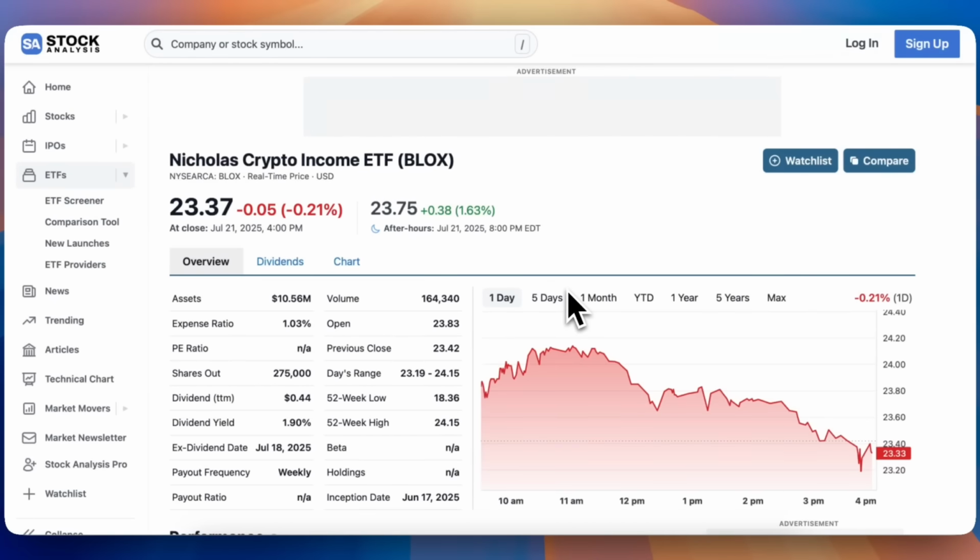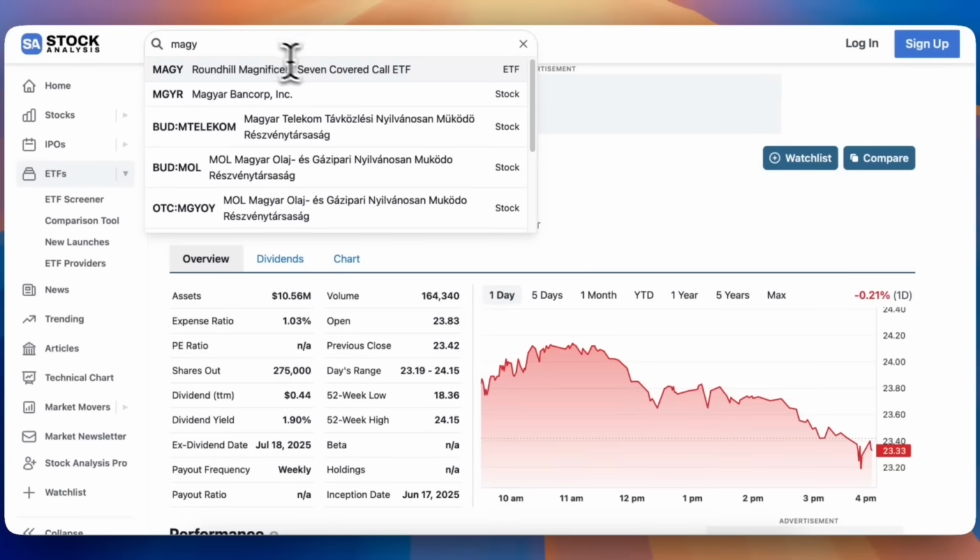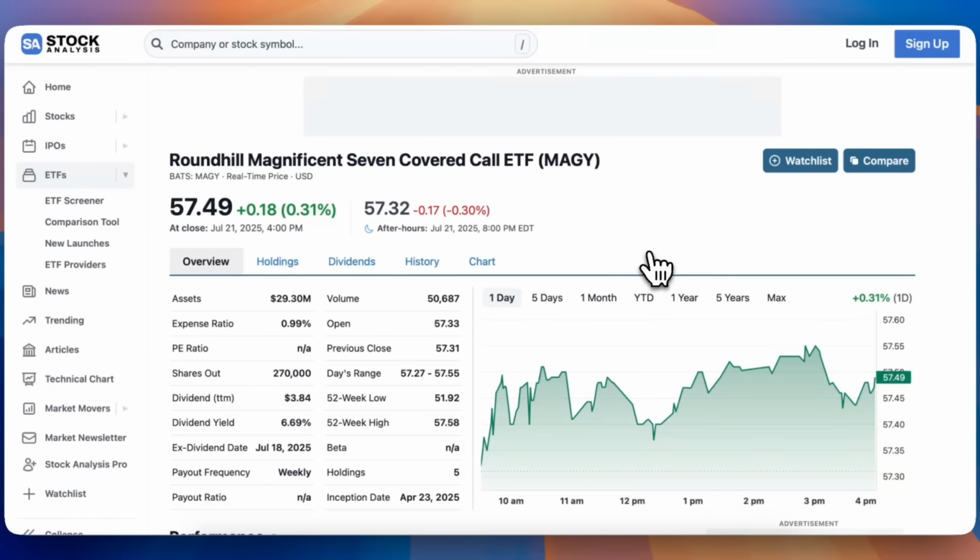Now, prior to this ETF being released since inception, June 17, 2025, there was only one weekly payer. A lot of people had to buy MAGY, which was the only weekly payer that paid out every single Monday. Now we're seeing more and more options. It's great to see that we have a second option for that Monday. I think we're going to be seeing a lot more Monday weekly payers in the future as investors push for them more and more.